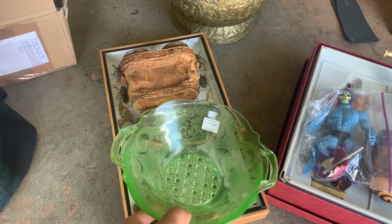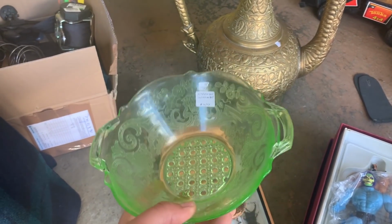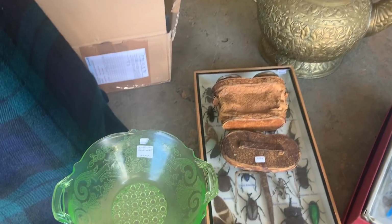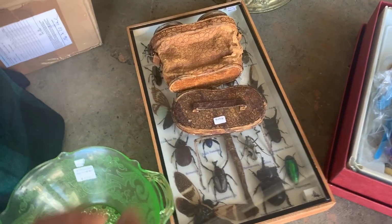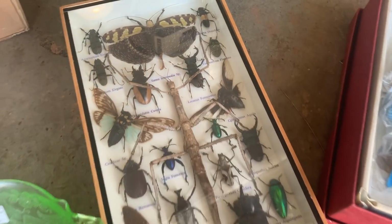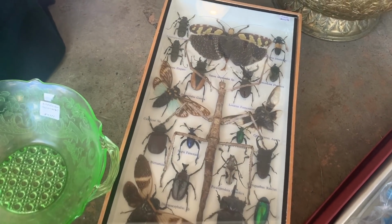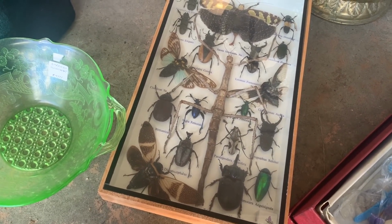Did go back for the Vaseline or uranium glass bowl, because that will sell. I don't usually do glassware, but that is one that will sell. The creepy bugs, including the stick bug. Ironically, there's a real bug on the outside of the case. But yeah, a whole bunch of taxidermied or dry mounted bugs and beetles.